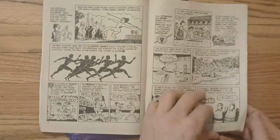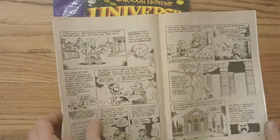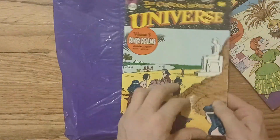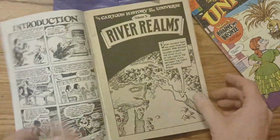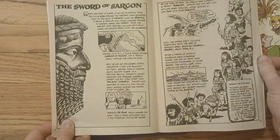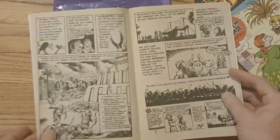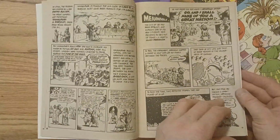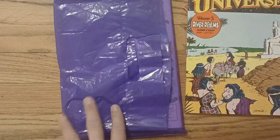I just love all this type of information. It reinforces documentaries that I see, and I got a couple of reader copies here. River Realms is the one I'm going to read next. This is issue 3. And just check out some of this artwork as well. Babylon. I can go on about this for a while.